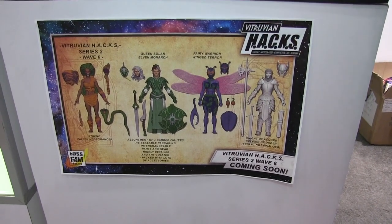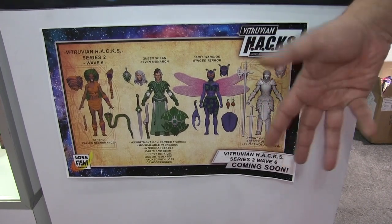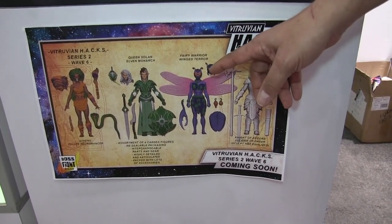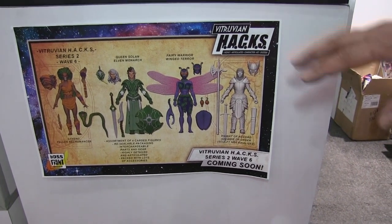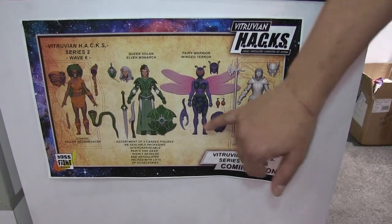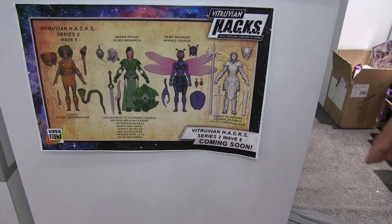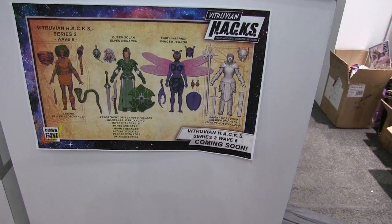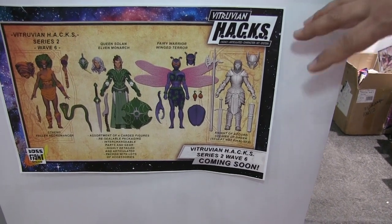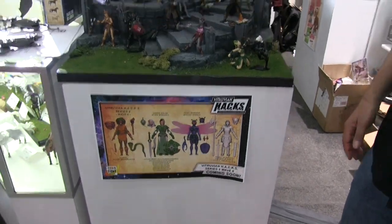We have Queen Sullen, the Elven Monarch, in full armor, and she's just amazing design, so much fun. And our Fairy Warrior, the Winged Terrors, they're an army builder of like fairy troops. And their weapons are based on stag beetle parts, giant stag beetles. And our female Knight of Accord, our sculpt isn't quite finished yet, but she'll be very similar to the existing Knight of Accord with gold and silver and blue.